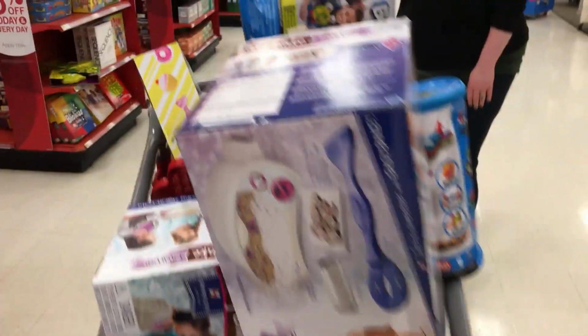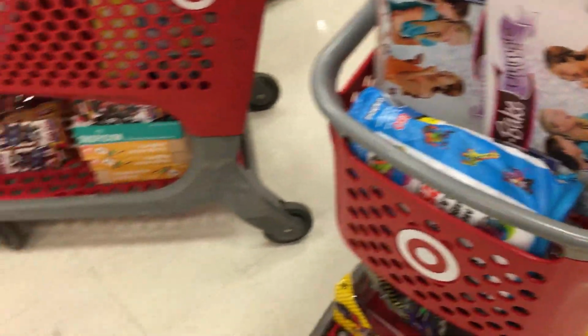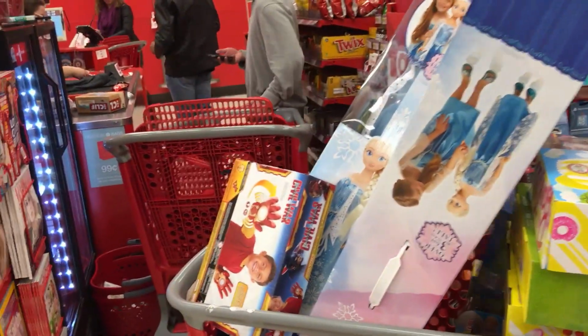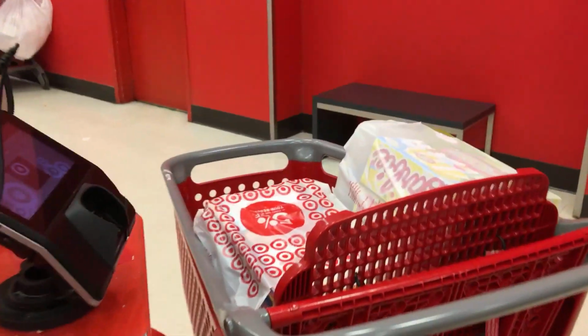Third one we're at right now. See how much we can fit in the car. Got about 2 carriages each one. These are so creepy looking.